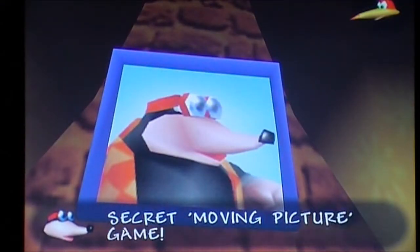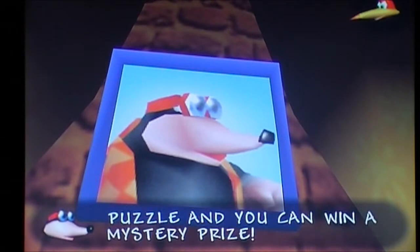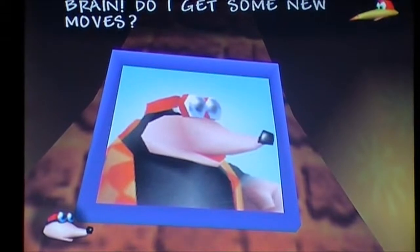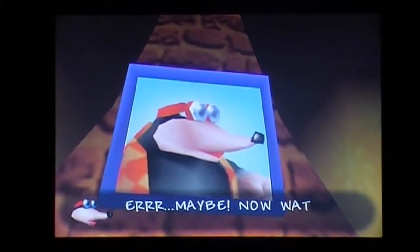What? Secret moving picture game? Who knew? Oh my gosh. Zoom out a little bit. Sorry about that, you guys.